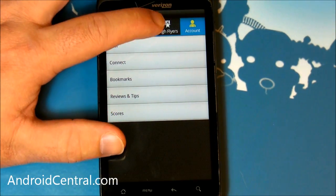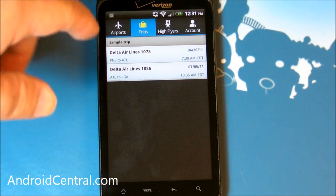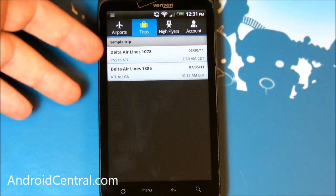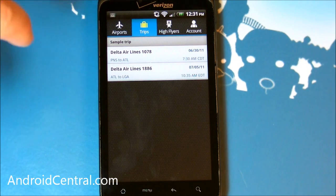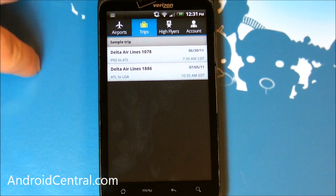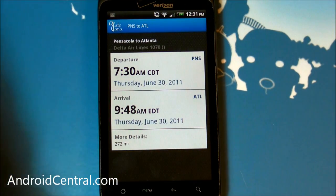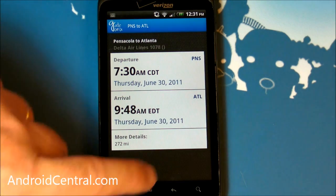I've put in TripIt and it actually sucks in any itineraries I already have in TripIt, so this automatically brought it in. I just did a sample trip because for the first time in a long time, I don't have anything scheduled in the immediate future, and it's kind of nice. So I just did some sample information there, some little dummy flights, and it looks pretty good and works pretty well.